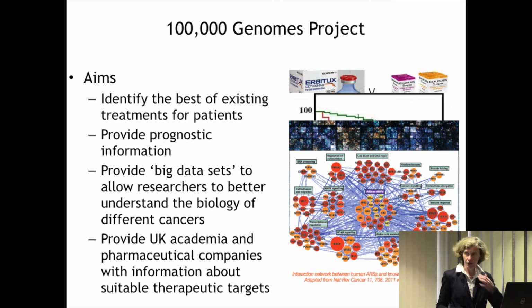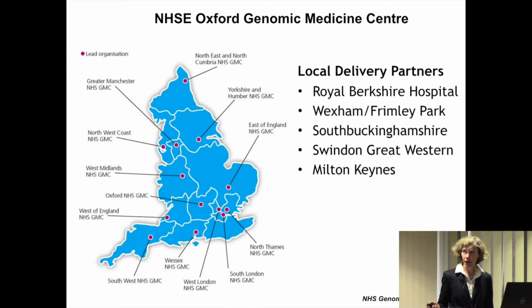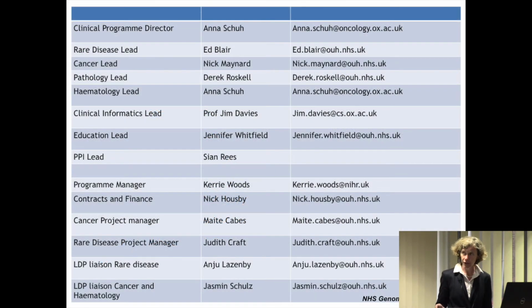in the CLL cells. So to finish off, the Genomics England program has teamed up with NHS England, and we're one of 13 genomic medicine centres who are recruiting patients into this program. This is not just about CLL, it's about all solid tumours, and all patients with rare diseases as well, families with rare diseases. So the local delivery partners for Oxford are these hospitals here, and they should be sending us samples from CLL patients and also other patients with cancers into Oxford, where we are then preparing the DNA in the lab, and then it's going off to a sequencing centre.